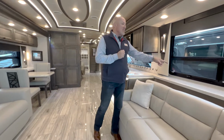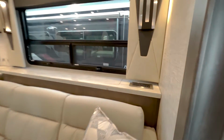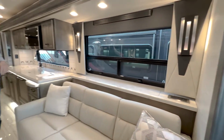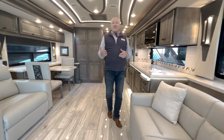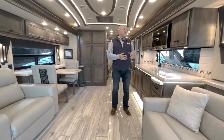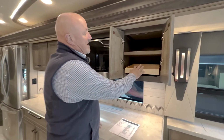Televator TV here, plenty of electrical outlets just as we see here with USBs. So if someone's using a tablet going down the road back here, they can plug into the electrical, they can plug into the USB if that's how they want to keep their phone charged, play games for the children, anything like that. And then more example of the cabinet space that we have here.